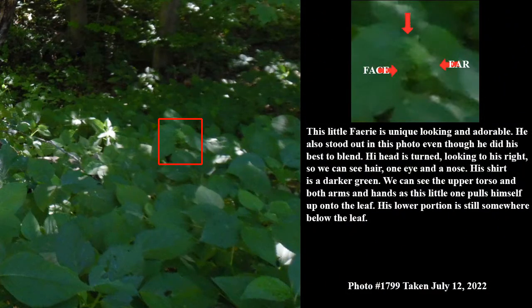This little fairy is unique looking and adorable. He also stood out in this photo, even though he did his best to blend. His head is turned, looking to his right, so we can see hair, one eye, and a nose. His shirt is a darker green.